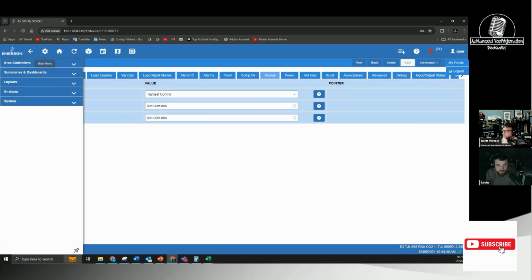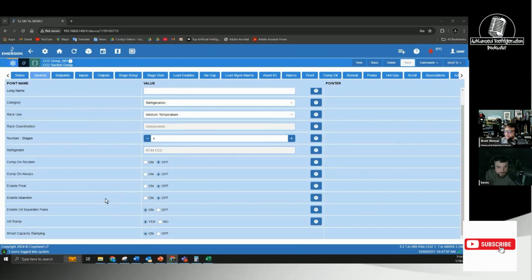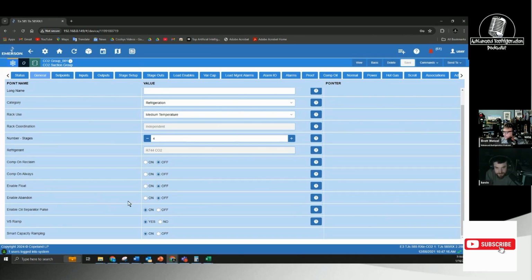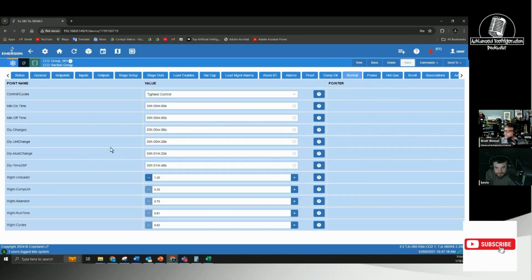Pause the recording for a second. All right, so it took us a little bit to find it. It's under smart capacity ramping, and now go to normal. There's no question mark, so it doesn't tell you what it is. But here's all your settings.